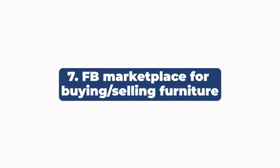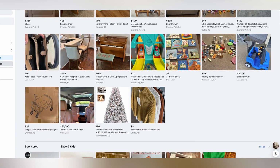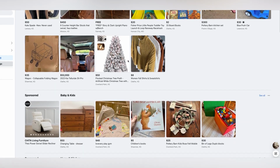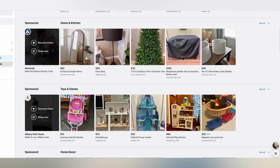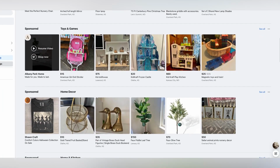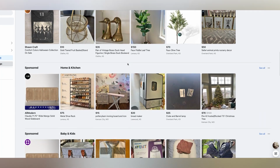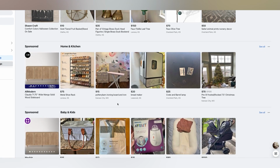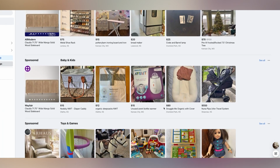Number 7, use Facebook Marketplace to buy and sell furniture. I'm going back to Facebook Marketplace because I feel like they've just become the king of these buy-sell apps and buy-sell platforms, right? So here's a tip on selling furniture. I love selling furniture on Facebook Marketplace. You're going to take at least 5 photos. I love to see a lot of photos. Think about it from a buyer perspective. The more photos I see, the more likely I'm going to inquire about that specific item.